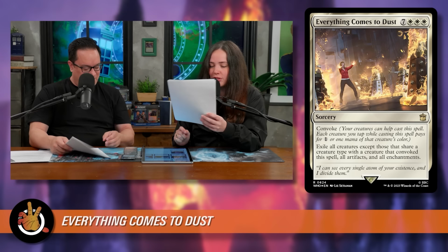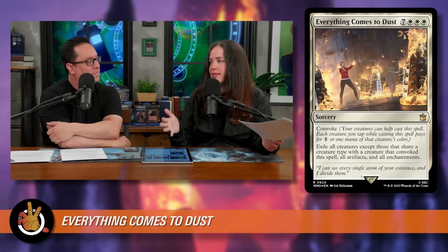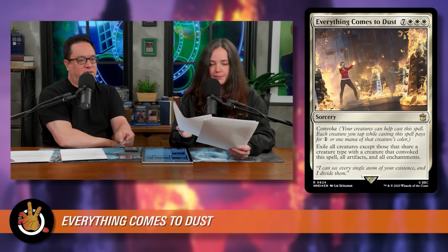Super interesting. I think the more I think about it, the more this wants to go in a dedicated creature type deck so you don't convoke your whole board and you get that big attack, because I think the attack is the advantage that you want there. At least for me. Yeah, that makes sense. Convoke one of them, and pay 9 and then just kill everybody because you don't have any blockers.